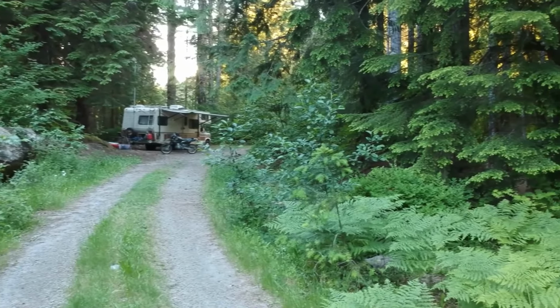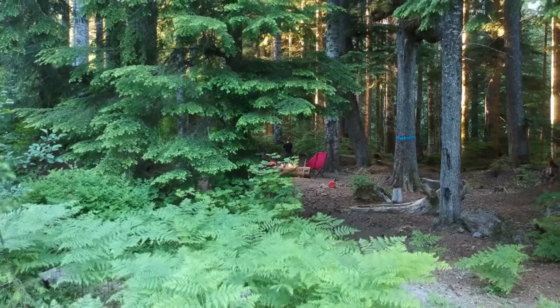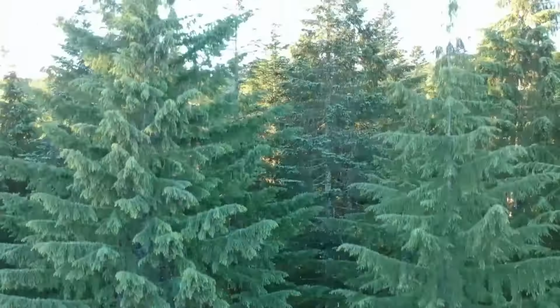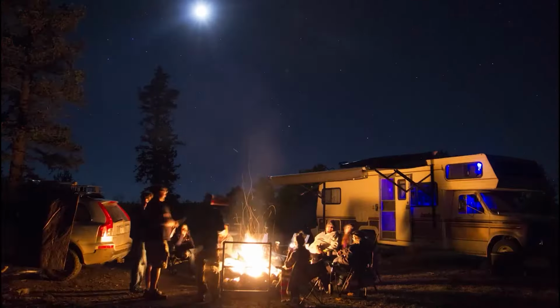So when you do find that perfect camping spot, you don't want to ruin it with a noisy generator. So it's great being able to charge things up quietly and keep the drones all charged up to get amazing footage of all the beautiful locations that there are out there for us to explore.